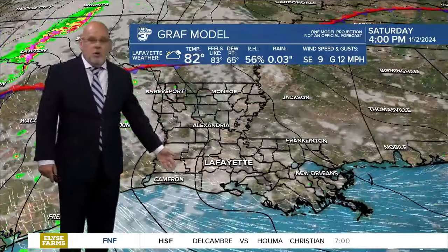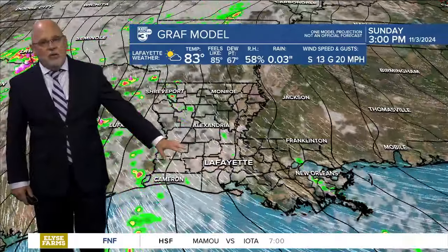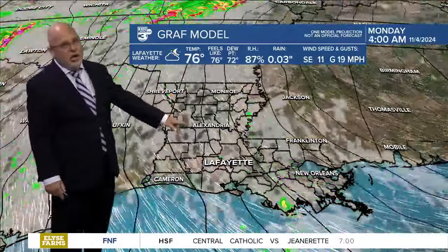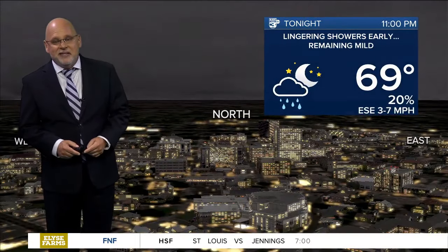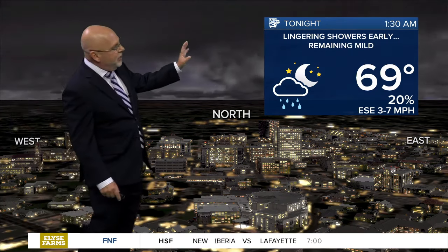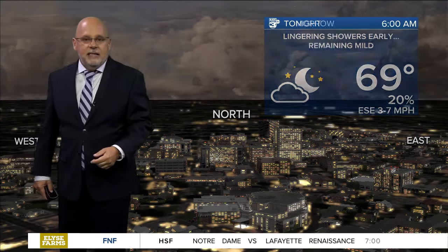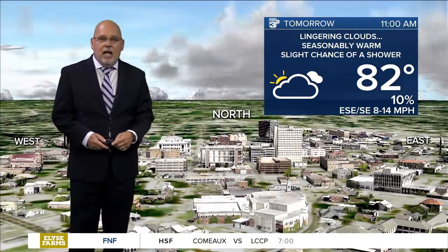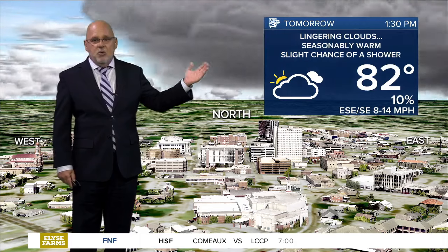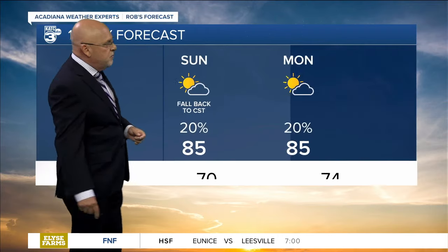In the near term, though, we're going to see lingering clouds, fewer showers for our Saturday. Going into Sunday, we'll go maybe 20% on an isolated shower, but back to our typical very warm pattern with breezy southeasterly winds, keeping it tropical across the area. 69 to 70 the low tonight. We'll keep lingering showers in the forecast early, maybe 40% early, but 20% after midnight tonight. And then for tomorrow, we'll see temperatures getting back into the lower 80s. Lingering clouds out there. Some breaks in the clouds, though. Slight chance of a shower with, again, mostly cloudy skies dominating. But we will see more sun tomorrow.